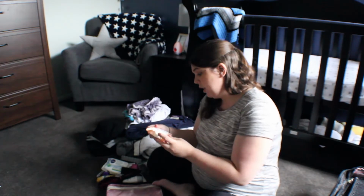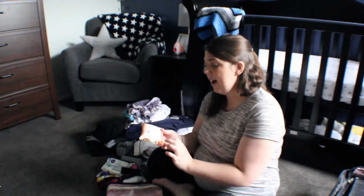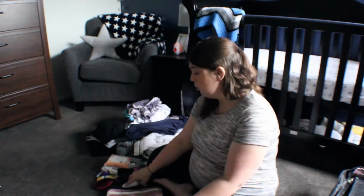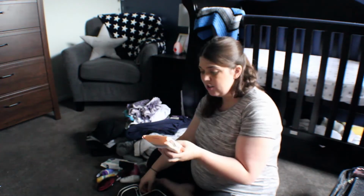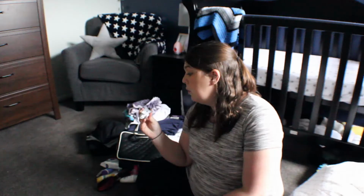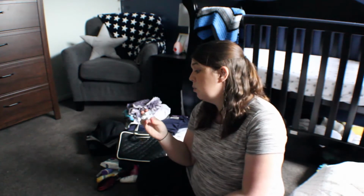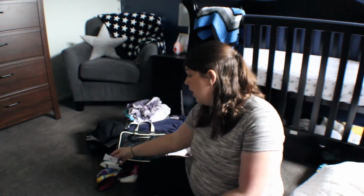And some Femme Fresh Hygiene Wipes. Now, they're not really a necessity, but I found them really helpful. Rather than using the toilet paper they have in hospital, which is actually quite coarse, it's just a more gentle option to have. Something that might actually be a little bit TMI is hemorrhoid ointment. You may or may not get some hemorrhoids during labour and after birth, but if you do, really handy to have. The hospital will provide you with this if you don't have it. I just happen to already have it, so I'm packing it.